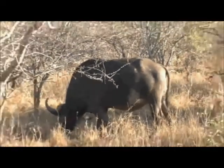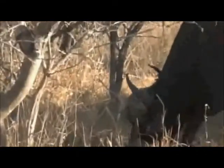Am I in the way? Gravity can take them forward.